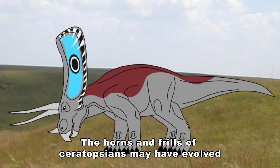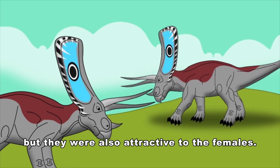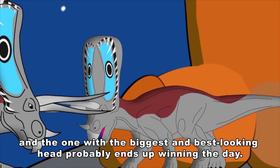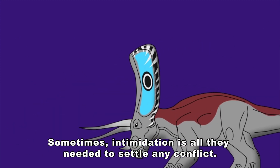The horns and frills of ceratopsians may have evolved to scare off predators and discourage rivals, but they were also attractive to the females. They would show off for potential mates, and the one with the biggest and best looking head probably ends up winning the day. Sometimes, intimidation is all they needed to settle any conflict.